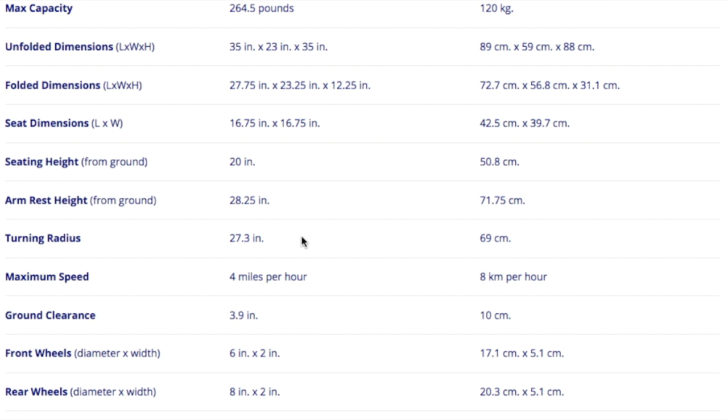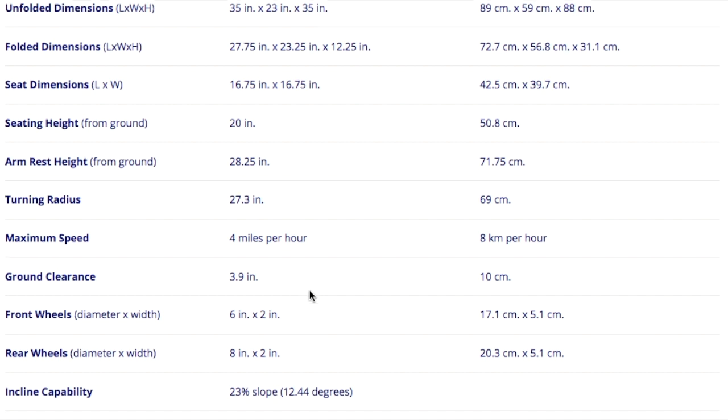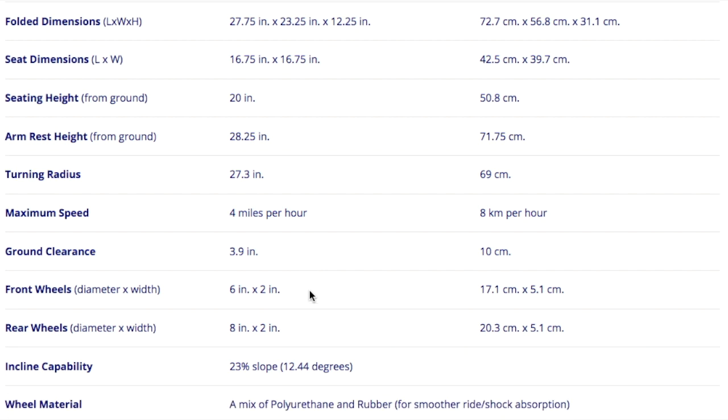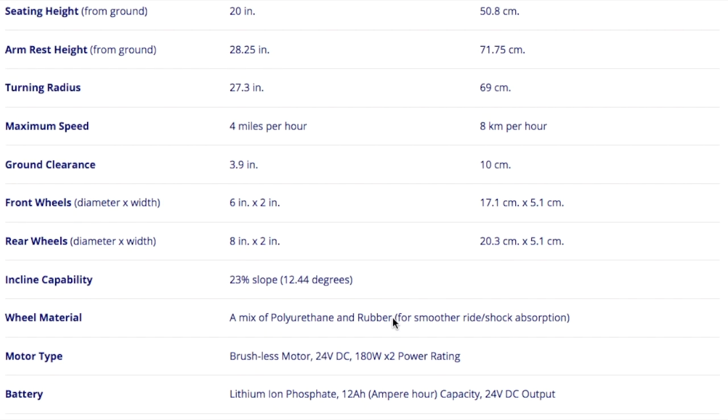It has a maximum speed of 4 miles per hour. It has a 3.9 inch clearance from the ground. The front wheels are 6 by 2. The back wheels are 8 by 2 inch diameter. It has the ability to effortlessly climb a 23% incline slope.